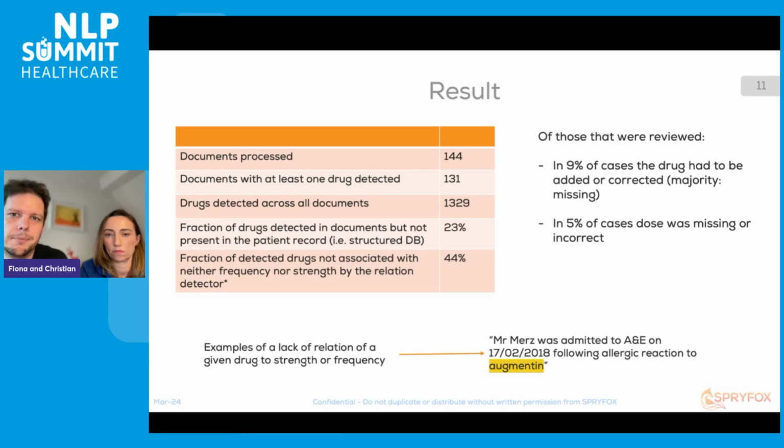In the cases that I did review, we found that in 9% of cases, the drug had to be added or corrected. So in the majority of cases, it was just that the drug was missing. It wasn't that there was a problem or an inaccuracy. In 5% of cases, though, the drug name was present and correct, but the dose was either missing or incorrect. In each of those cases, we corrected them, and the idea is that they go into a further iteration later.